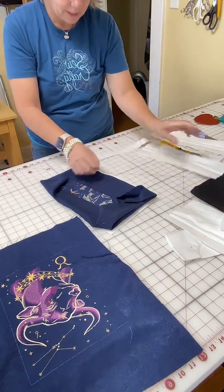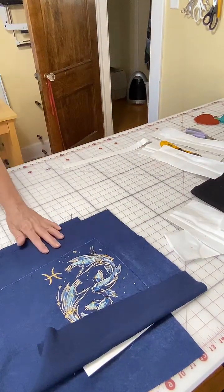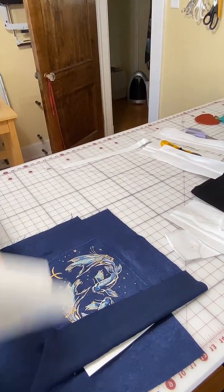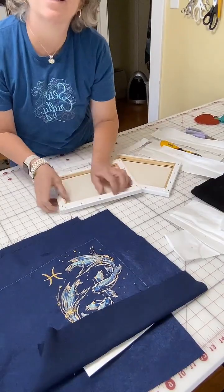Okay? So I have to prepare the canvas. And the way I'm going to do that, well, first I'm going to take off the plastic.